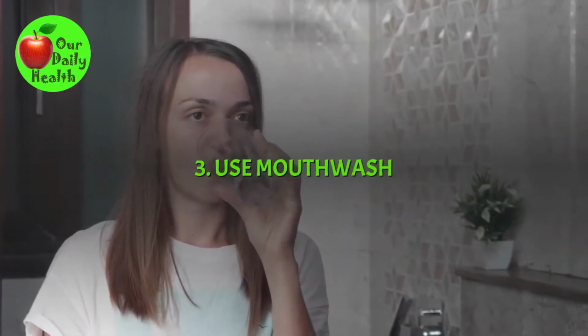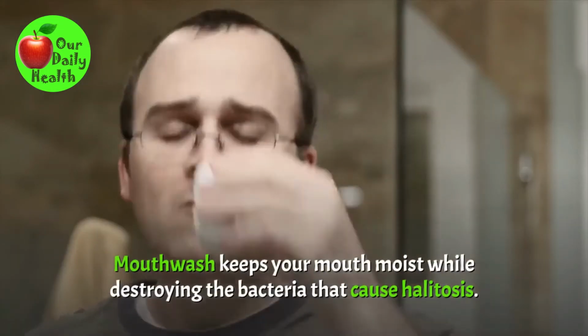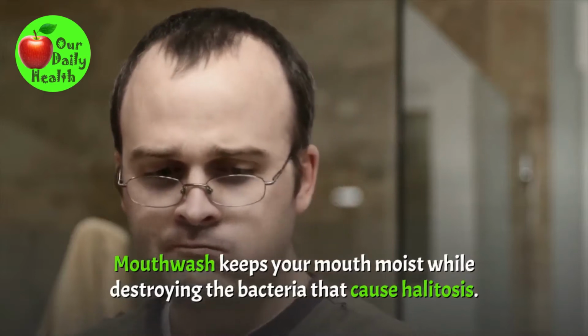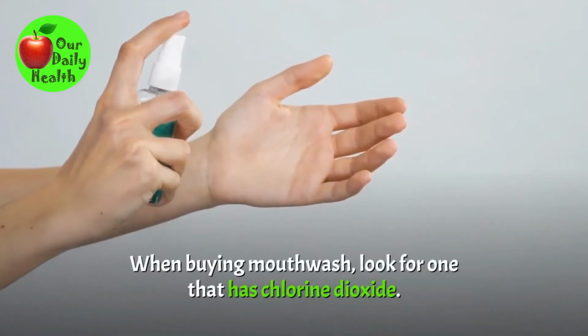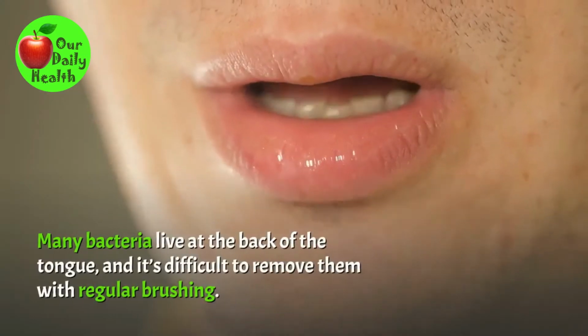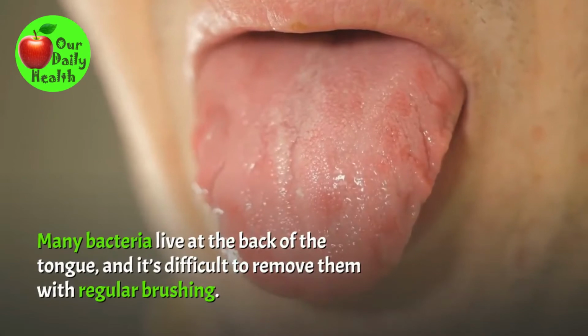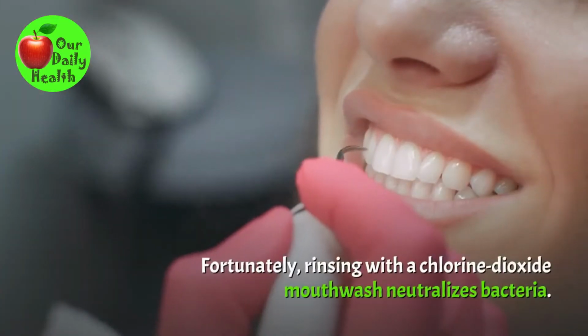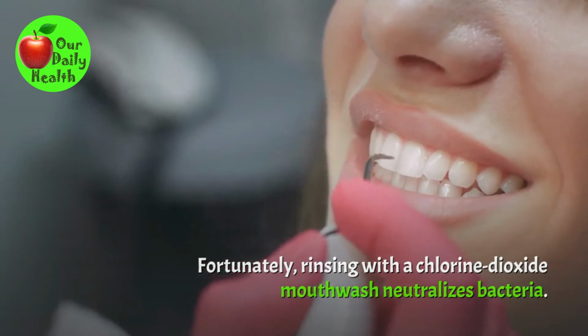Number 3. Use mouthwash. Mouthwash keeps your mouth moist while destroying the bacteria that cause halitosis. When buying mouthwash, look for one that has chlorine dioxide. Many bacteria live at the back of the tongue, and it's difficult to remove them with regular brushing. Fortunately, rinsing with a chlorine dioxide mouthwash neutralizes bacteria.